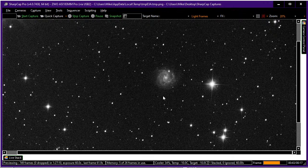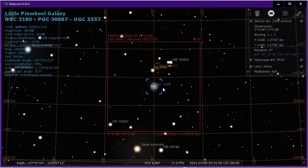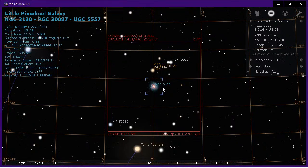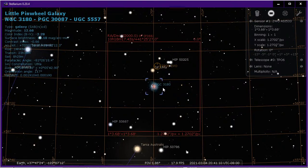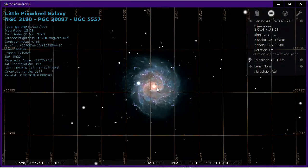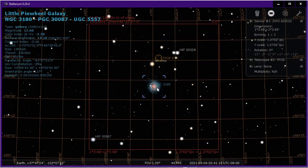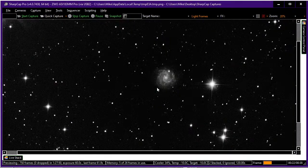Spiral galaxy approximately 40 million light years away. Constellation Ursa Major. It has 2 hydrogen beta regions. Oh, so it actually has 2 hydrogen beta regions that are considered NGC numbers in and amongst themselves. 3180, 3181, 3184. Okay. Synchronize that while I'm here.